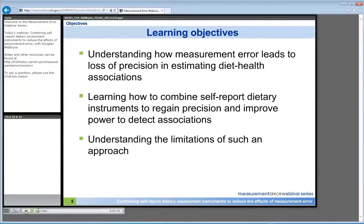Today's learning objectives are to understand how measurement error leads to loss of precision in estimating diet health associations, to learn how to combine self-report dietary instruments to regain precision and improve power to detect associations, and finally, to understand the limitations of such an approach.